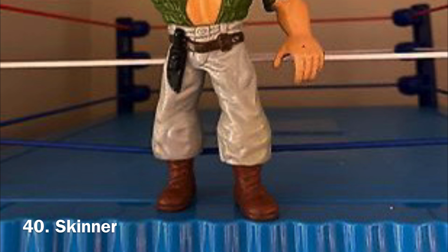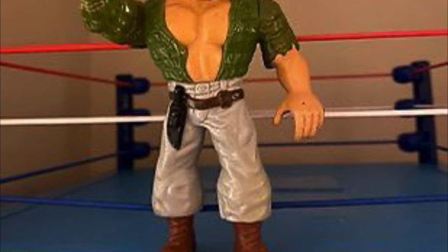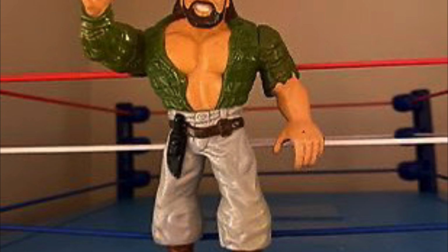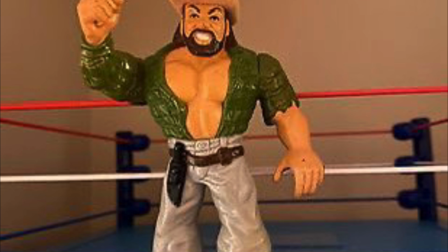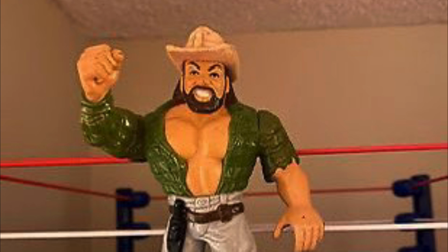Number 40, while the wrestling world wasn't likely clamoring for a Skinner action figure, this Series 5 release was a great depiction of the man from the Everglades, complete with an open shirt, gray pants, a beige hat, and a hunting knife around his waist.